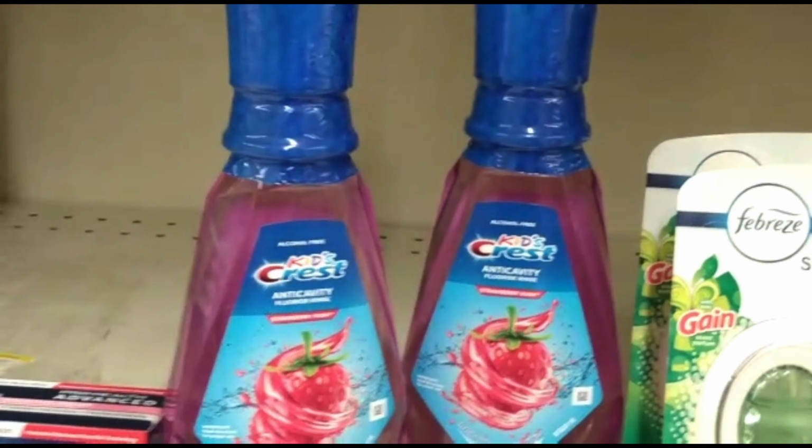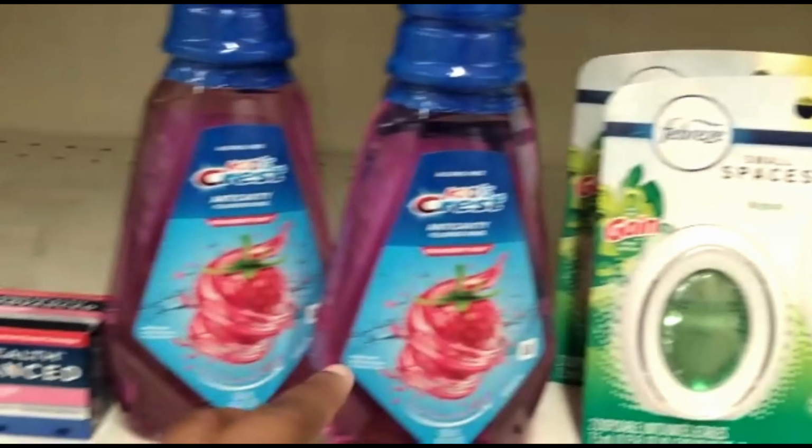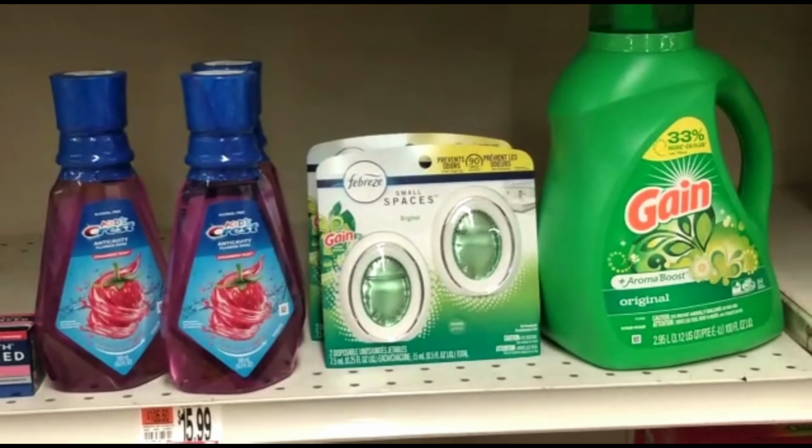My original breakdown was just to pick up two of the mouthwashes and take the Oral-B, plus there's a digital for the Oral-B, but my store doesn't have any more. So this is what I'm taking for what I'm working with.